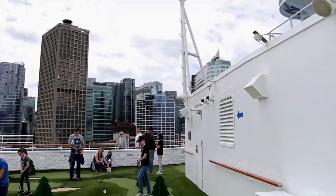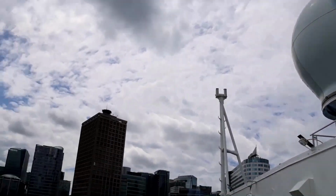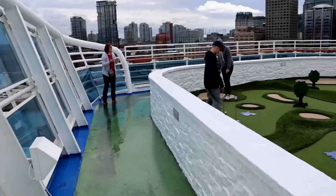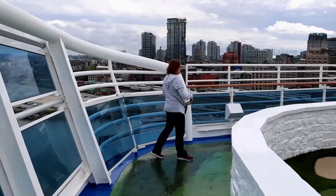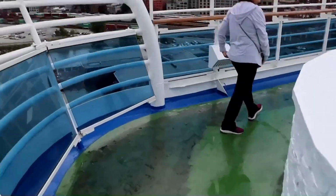Around the corner you've got this miniature golf course, which is a great place for your kids to come and play. And then right around all of these you've got a little walking trail you can do, and there's bocce ball at the end as well, so it's just a real nice sports deck up in the top.